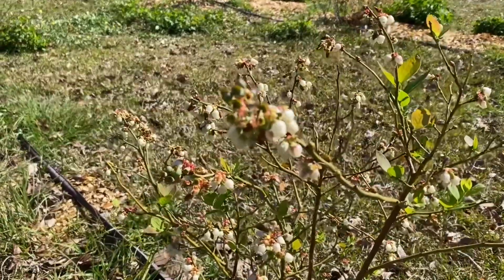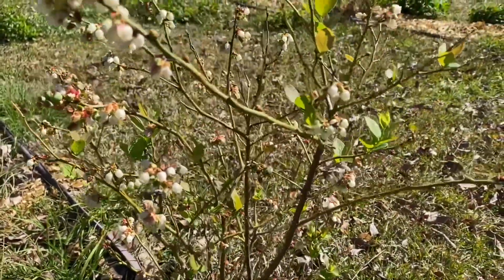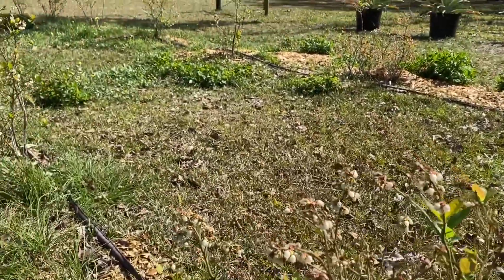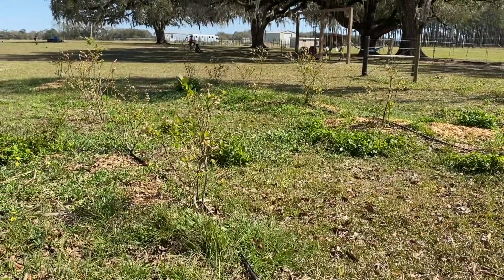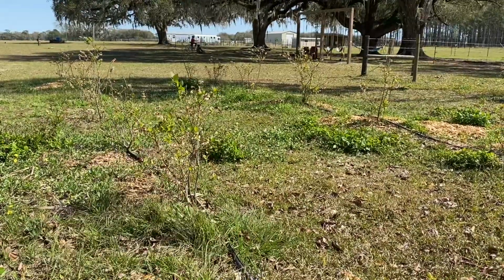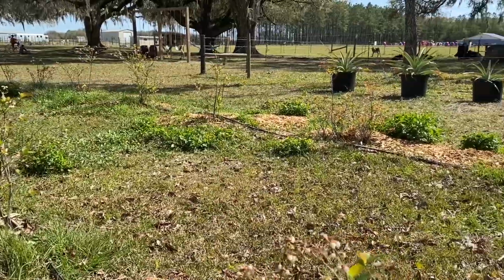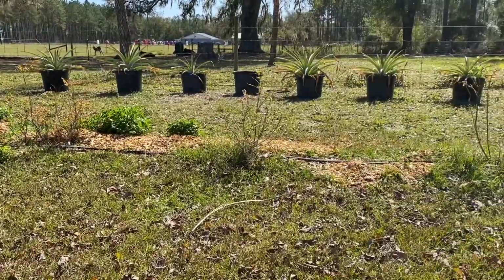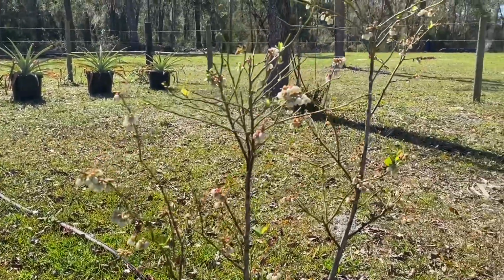And the blueberry plants are loaded as well. Look at all those blooms. All of them are doing great. Now this has kind of been let go, but I do have some landscape fabric, and we're getting ready to come in here and rip all this grass out, put some landscape fabric down and some pine bark, and get these all fixed back up. But they're doing good.